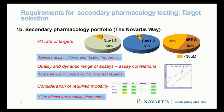Then we look at hit rates of targets. And this depends on experience. So, for example, if you look at the cardiac ion channels, then we know that in Novartis, we hit about 44% of compounds when we are examining hERG. And this hERG effect could be very, very weak, but it could also be very potent. Up to 30 micromolar we test all of these assays.